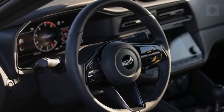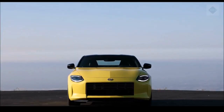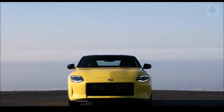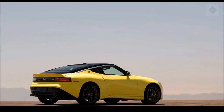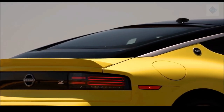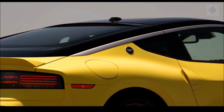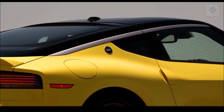Warranty and maintenance coverage. Nissan's basic warranty package is just that, basic. Rivals such as the Supra and the BMW Z4 both augment their standard warranties with lengthy complimentary maintenance plans. Limited warranty covers 3 years or 36,000 miles. Powertrain warranty covers 5 years or 60,000 miles. No complimentary scheduled maintenance.